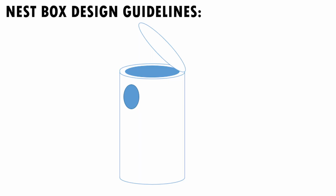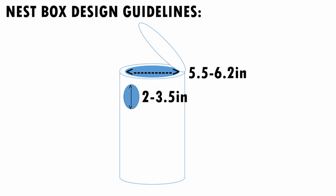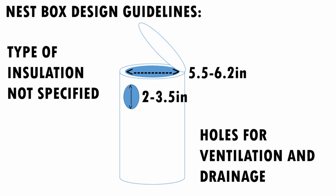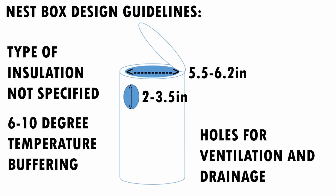What we did was we provided them with some very basic physical characteristics of a saguaro cavity. So we provided them dimensions of the internal volume as well as the opening dimensions, so ventilation holes and drainage holes and things like that. And everything else, like insulation, was left up to the public to be creative and think outside the box, no pun intended, to figure out what could potentially achieve that 6 to 10 degree temperature buffering that we're seeing in saguaro cavities when compared to the ambient temperature.